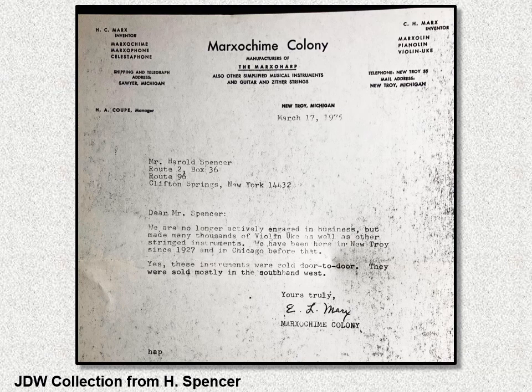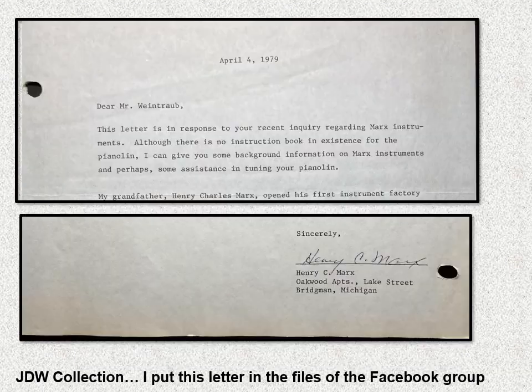Yes, these instruments were sold door to door. They were sold mostly in the South and West. And unknowing to me at that time, I didn't know about Spencer. I also wrote to those people. And on April 4th, 1979, I got a 2-page letter from Henry C. Marx. And he says, "Dear Mr.